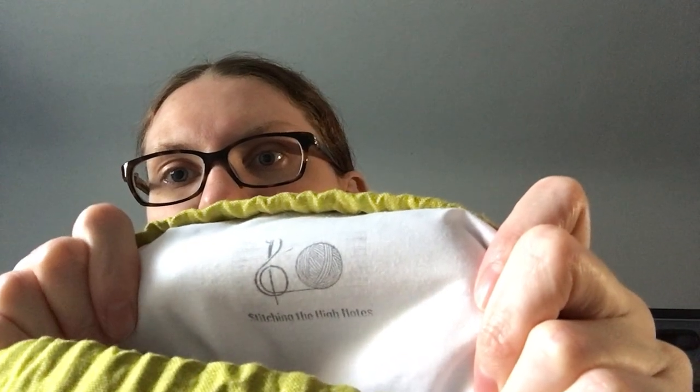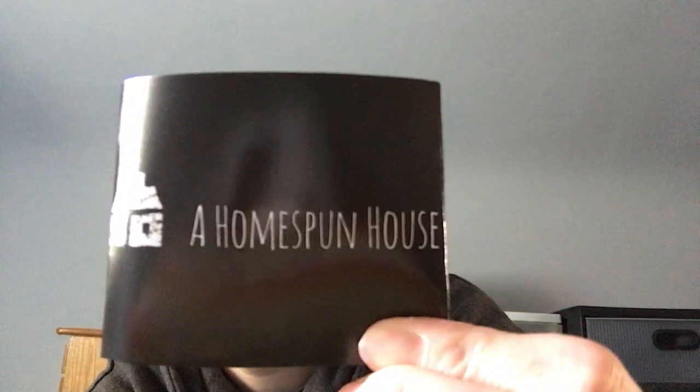It's Stitching the High Notes. I just started these, so there's not much to show. This is a Homespun House. And this is Home for the Holidays.